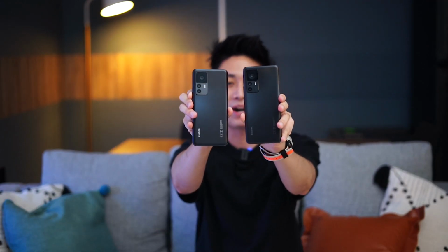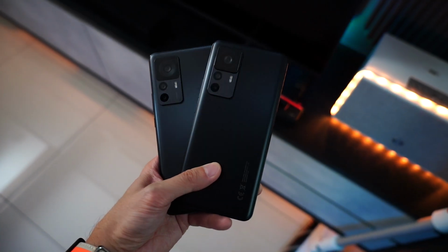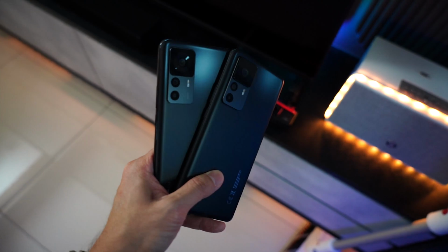But today's video is all about the Xiaomi 12T, which I think should be given some recognition as well. So let's begin and find out what the 12T is all about and how it differs from the 12T Pro. Let's go. Right, so first things first, I do have the 12T right here. It's a bit confusing because they do look almost literally identical, but I'll share with you what the differences are in a bit.